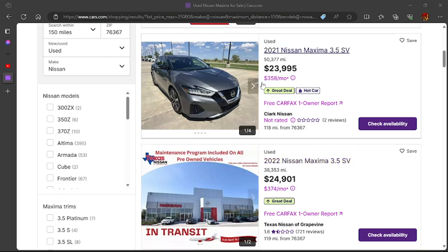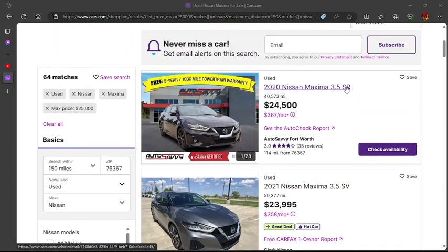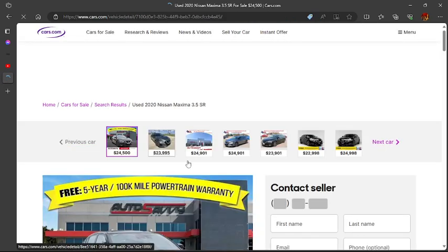But going through here, you're looking through, and as a buyer, you get kind of excited because you're like, oh man, look at these prices. This is 24, 23 for the SV. Oh wow, an SR for 24.5. Okay, let's take a quick look at that. And then of course you go through it.